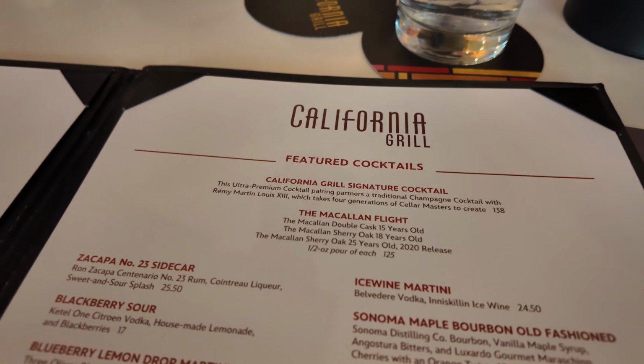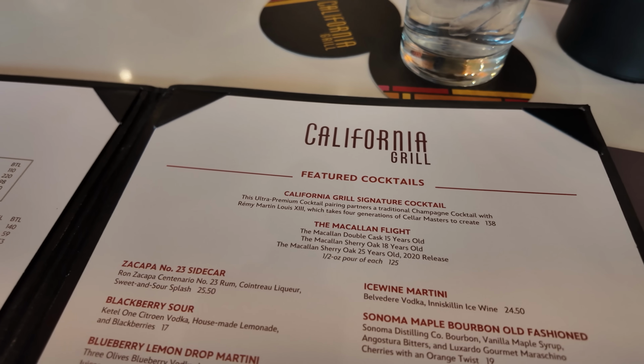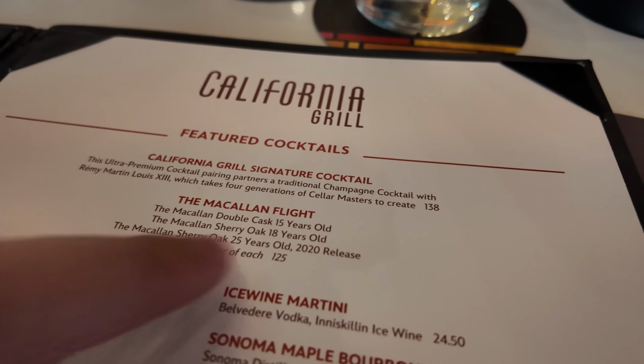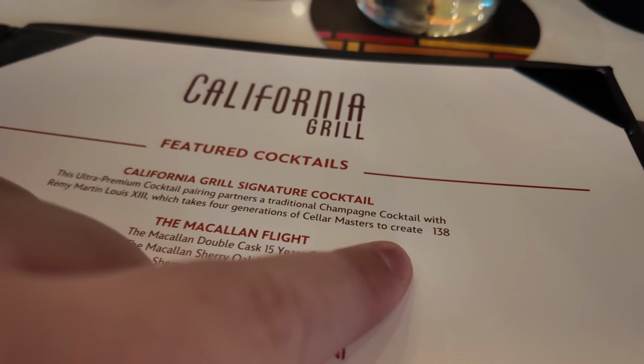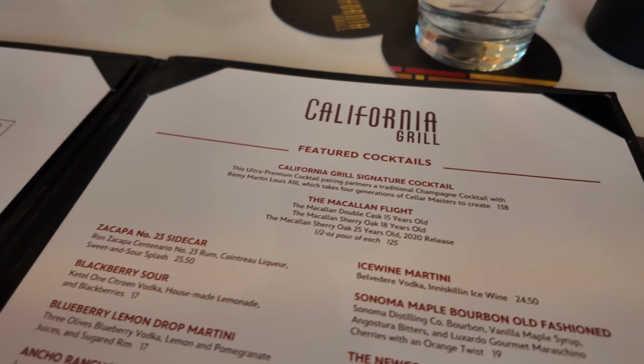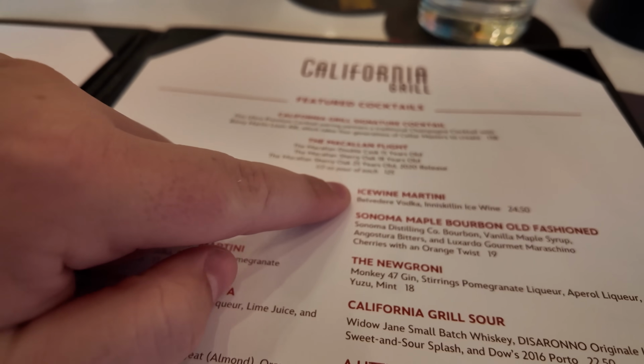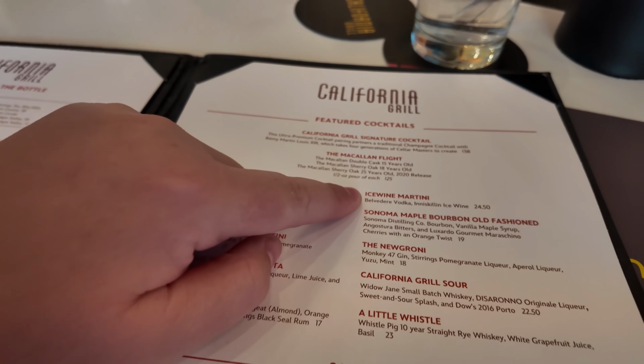So we've made our way up to the lounge here, and we're gonna take a look over the menu. Starting, of course, with the beverages here, and I was joking with Promise that I was gonna get this California Grill signature cocktail that is $138, and she was like, wait, for real? And I was like, no, of course not. But we have a bunch of other things. An ice wine martini, that sounds super interesting.